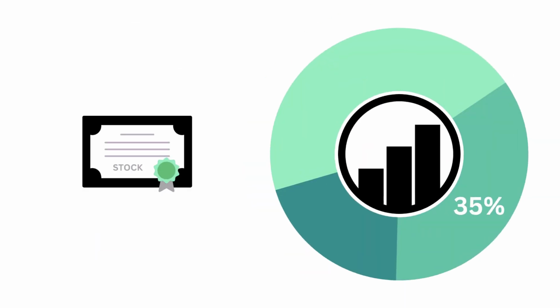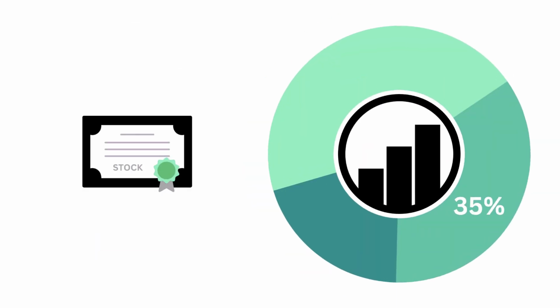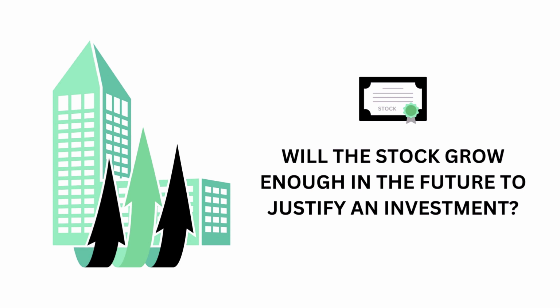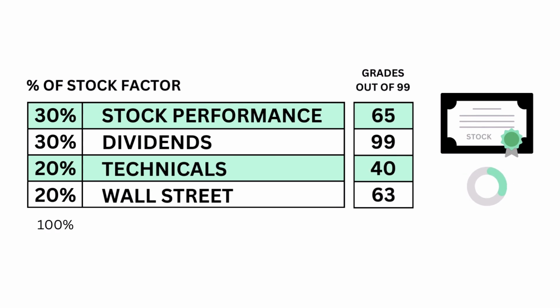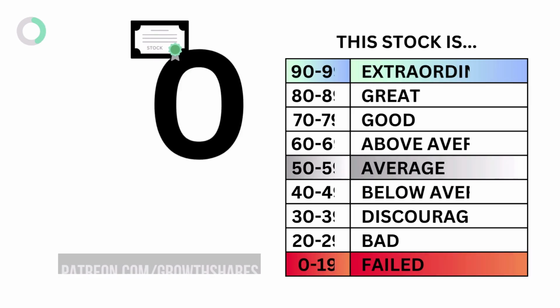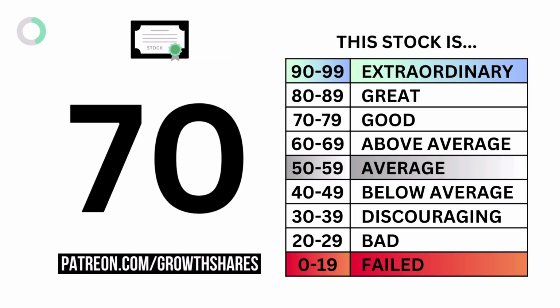Next, let's look at the company's stock factor, which accounts for 35%. This factor basically asks the question, will the stock grow enough in the future to justify an investment? The stock is made up of these four metrics and their given grades. When we put them together, we get the company's stock grade.